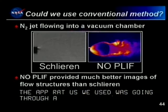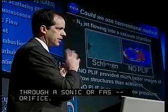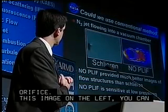So there's no wind tunnel operating here. It was just a vacuum chamber, basically. The Schlieren image showing on the left, you can barely make out some sort of barrel shock there, but you can't really see a lot of detail.